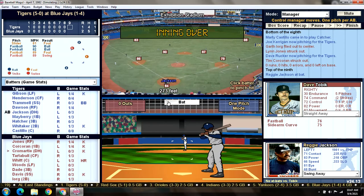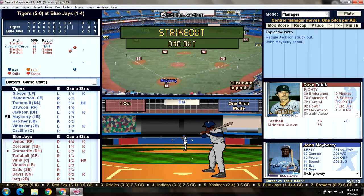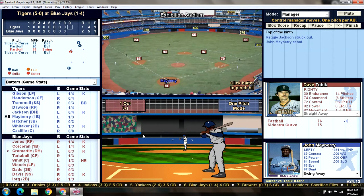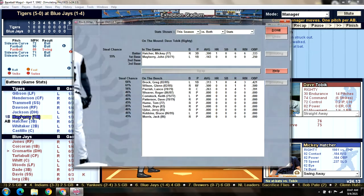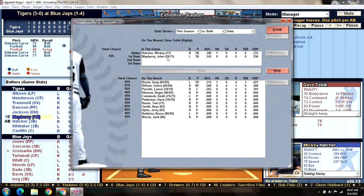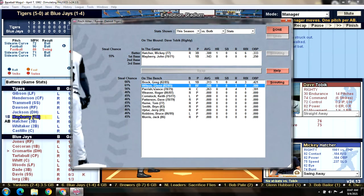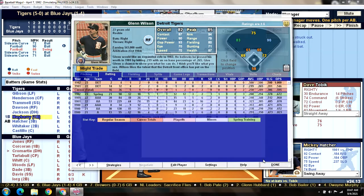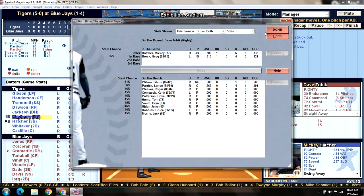Here we go. Reggie Jackson up first, and he strikes out. Oh, Reggie. 1 down. John Mayberry. This is a great time to get his first home run as a Tiger against his former team, and they walk him. So anybody on the bench has got to be better than John Mayberry with speed. Brock, 76. Glenn Wilson, slow as molasses. He's 70. And we know Parrish has got nothing. So we're going to bring in Greg Brock to run for John Mayberry, also a first baseman, so we can play that role if we need him to.